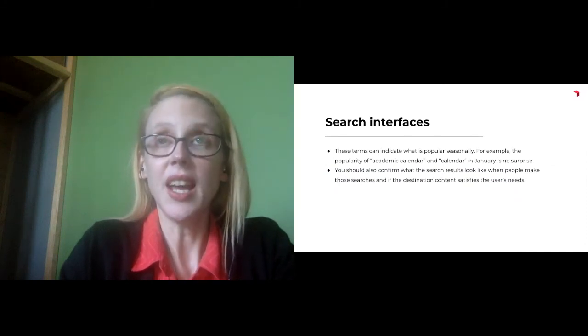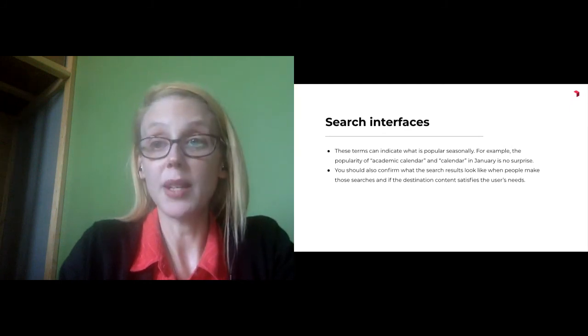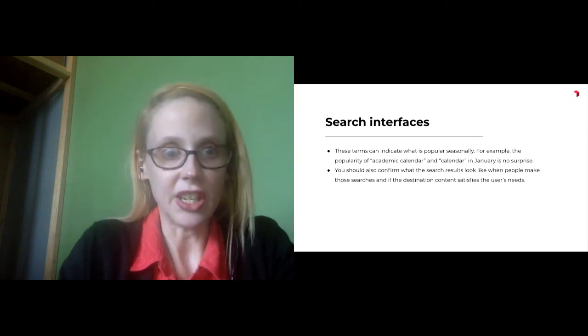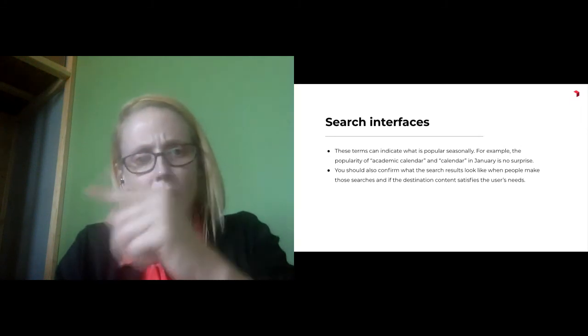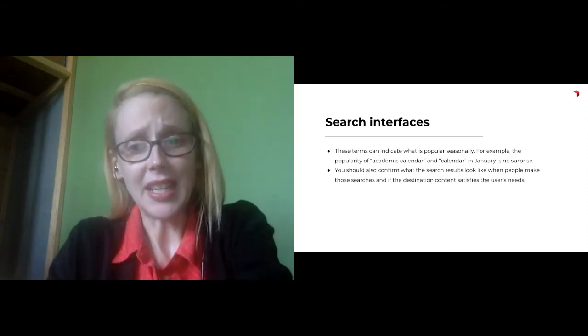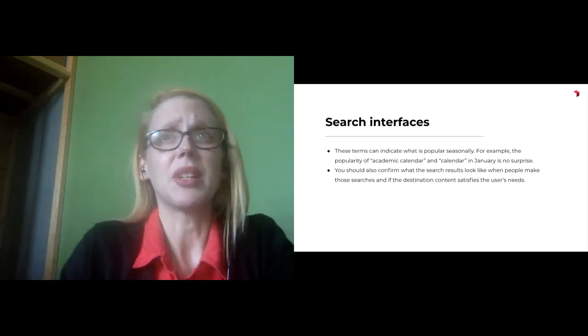So if you see an on-site search term that is really popular, you might want to see where people are going afterwards and make sure that it looks good and that it's serving their needs. You can use Google Analytics to see which links people go to next. And so if they're not leaving immediately or going on to a different page, that's a pretty good sign.